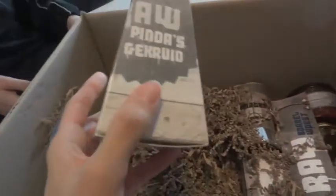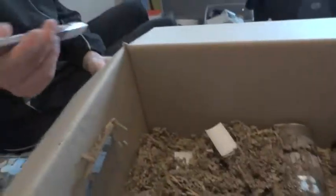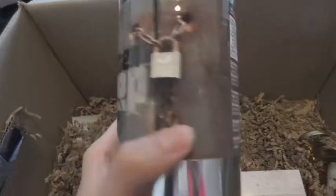Peanuts, I think, in here. We have a sausage, so that's for Herbin. Salsa. Salsa dip for the tortilla chips. Tomato soup.